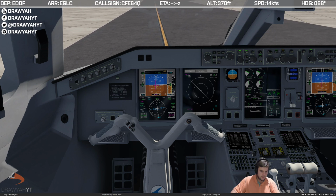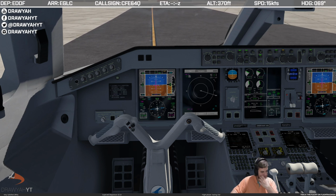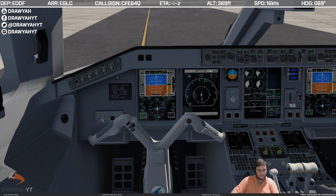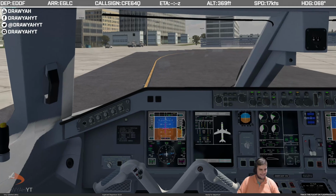Actually, our routing to London City today should be okay. Because again, I'll give Embraer a credit. Their modular flight planning is actually pretty good when it comes to ease of use and actually creating the flight plan. I just hate everything else about it.